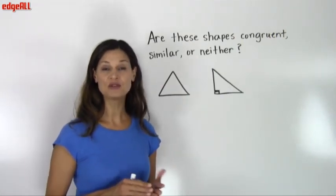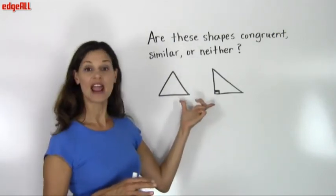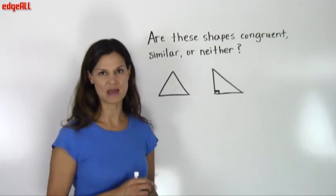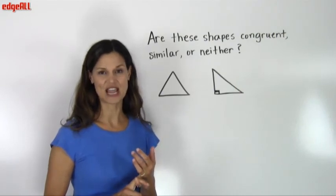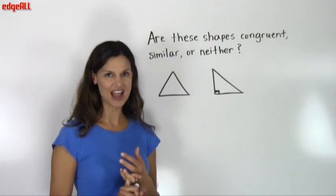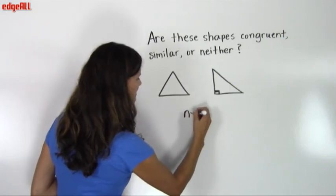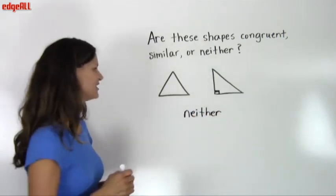Although they are both triangles about the same height, since their angles are different, they're not the same shape. So they're not congruent because they're not exactly the same shape. They're not similar because they have different angles, which makes them not the same shaped triangle. And so in this case, we would say that these two triangles are neither congruent nor similar.